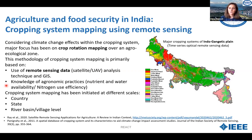What they try to do is to exchange knowledge of agronomic practices, for example, nutrition, water availability, or nitrogen use, or the efficient use of nitrogen. So that's also a very important parameter. The crop system mapping has been initiated at different scales. First they were looking at a larger scale, the country scale, and then at the state level, but also at smaller areas like river basins and villages. Here is an example of one major crop system classification, with classes dedicated to the crop system itself. This has been derived by a time series analysis of optical remote sensing data.